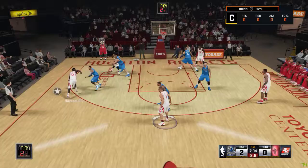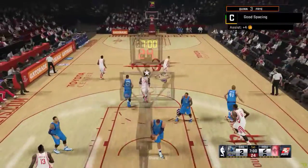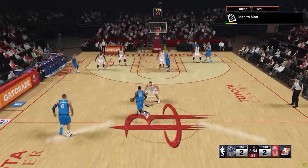Houston moving it around. It's Harden with the drive. He drains it as the shot clock ticks down. Well, they just gave him 2 points. Defensively, you're going to have to tighten things up here. That's not a good sign.